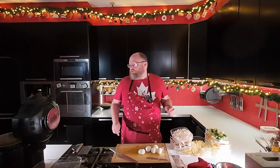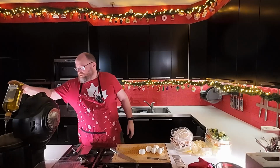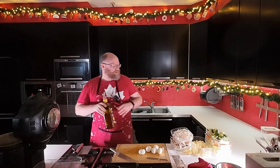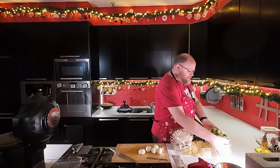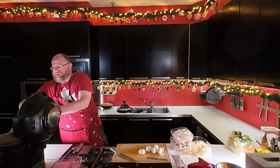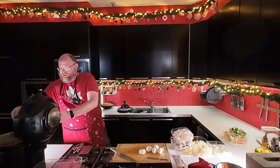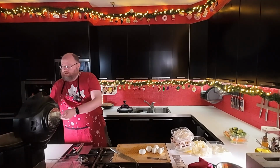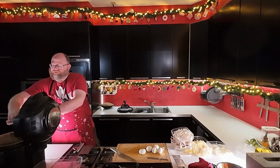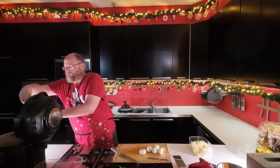Now in the meantime, I put my Ninja Foodi on saute to preheat. I'll just add a little bit of oil. And I'll start adding some of my veggies. So I have my onion here. I'll put in about half. And I'll throw in my cloves of garlic and the leek, the celery, and the big chunks of parsnip and carrot. And I'll add a pinch of salt.